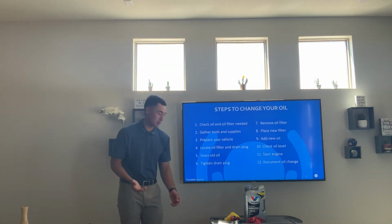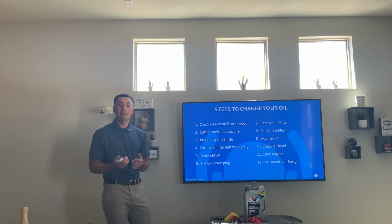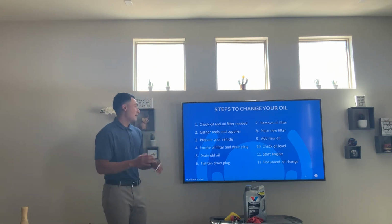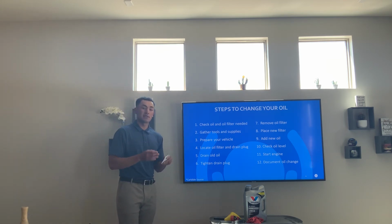Now let's go over the steps to change your oil. So for one, we have check oil and oil filter as needed. Now check your owner's manual. Your owner's manual should tell you what specific oil you need and what specific oil filter you need. And two, gather tools and supplies, the tools and supplies that we went over in the previous slide.